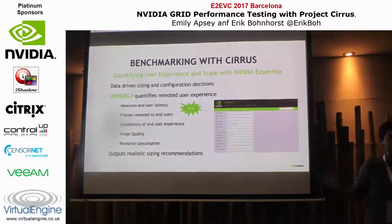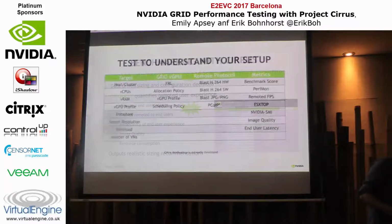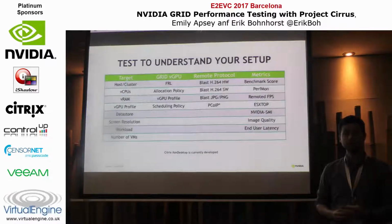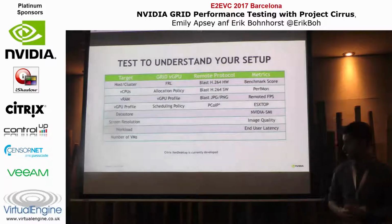I'm telling you about this tool, even though it's an internal tool, because if there is a need to use this tool, we want to know. But I also need to share it because I want to make sure that you understand the metrics that we're using to quantify and to define the difference that GPUs make.